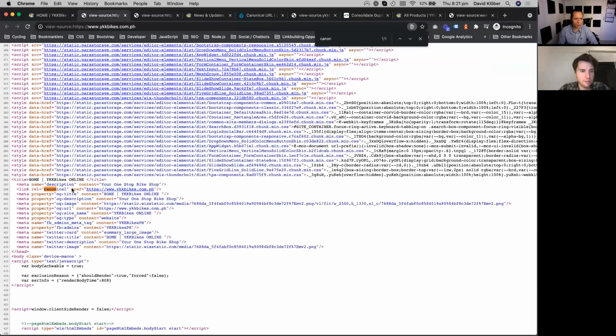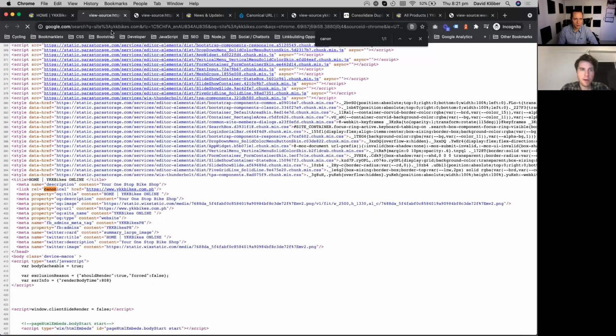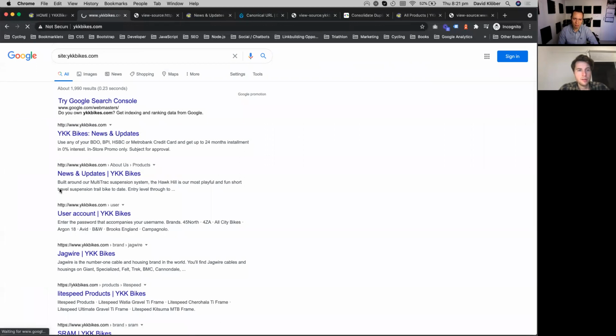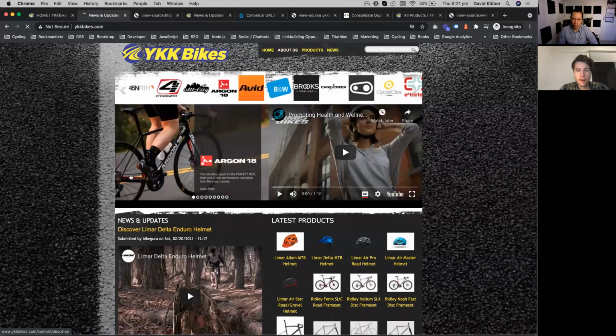Yeah, it does. Fairly low, but it does. And you can see it does give Google the preferred version of YKK Bikes. But look, it is interesting. Yes, they do run both sites. You know what that means? They're paying hosting twice. They're paying Wix to host the site and run it, and then they have the other website. And users might find this one because this one ranks above anything else.